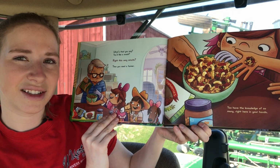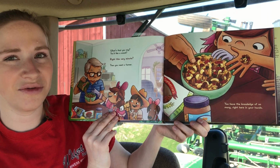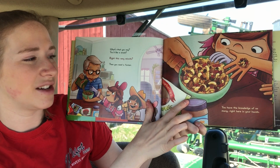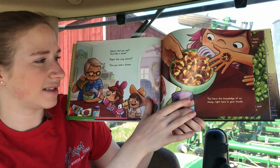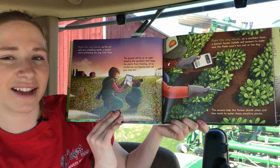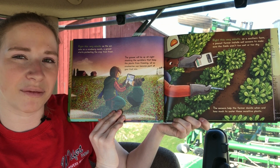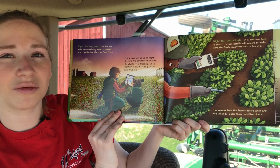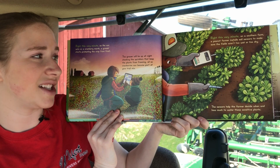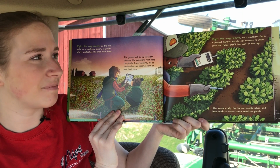What's that you say? You'd like a snack? Right this very minute? Then you need a farmer. You have the knowledge of so many right here in your hands. Right this very minute, as the sun sets on a cranberry marsh, a grower starts protecting the crop from the frost. The grower will be up all night checking the sprinklers that keep the plants from freezing, all so that cranberries can become part of your trail mix.